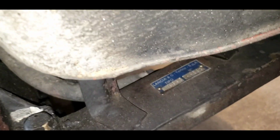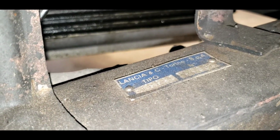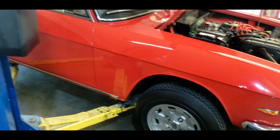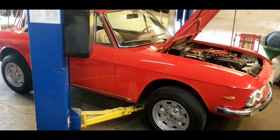There's one more tag I got to show you. I'm not sure if you can see this or not. I'll get the camera right in here. You see that on the frame? There's a frame tag right there. Awesome. Very authentic. So the car has been repainted the same color, and it's in excellent shape.